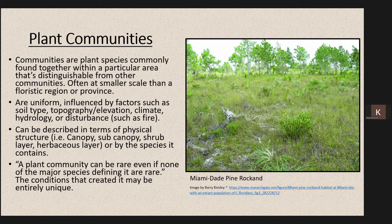But the big key here in general is that a plant community itself can be rare, even if none of the species that comprise or define it are rare, because the conditions that created that specific plant community may be super unique.